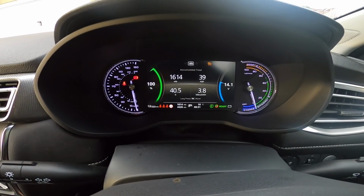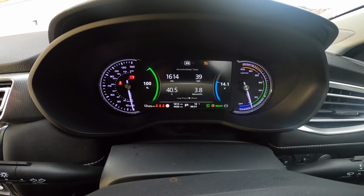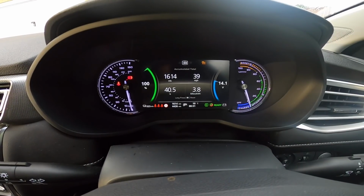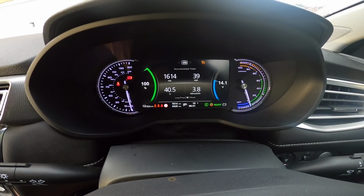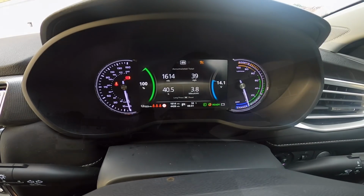We're at 100% state of charge, 1,614 miles covered at 3.8 miles per kilowatt hour. But that is my available range, 323. Now, I'm not sure how it's working that out, but that is not going to happen. But it's nice to see, and that's probably because my last journey was a bit of an eco drive, so it's working it out based on the 4.8 miles per kilowatt hour I managed yesterday at the end of play.